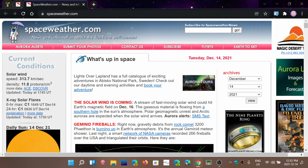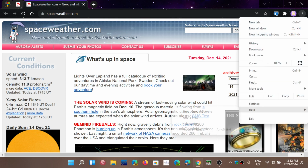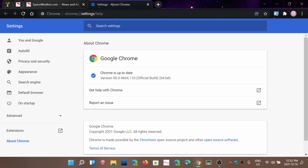So go to your Google Chrome browser, upper right corner, and go into Help and make sure that in About Google Chrome, you are updated to 96.0.4664.110. And that is as of today, Tuesday, December 14th, 2021. It's extremely important that you make sure that you are up to date. Some of you are saying, well, doesn't Chrome update by itself? Yeah, but you know, better just check and be sure that you're there.